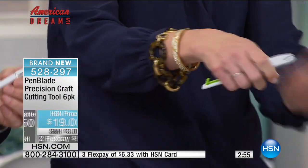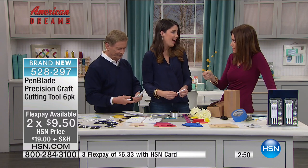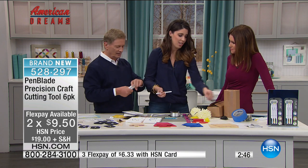Wow, so perfect. It's perfect for any fabric or crafting. If you're a quilter, you can really use this to get the perfect little details. Embroidery floss, any type of thin material, trims.